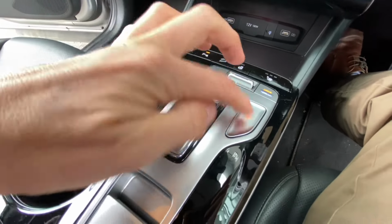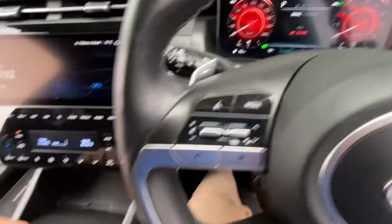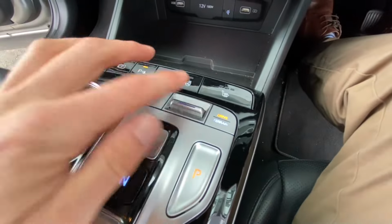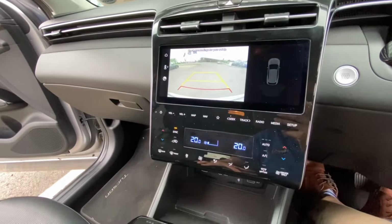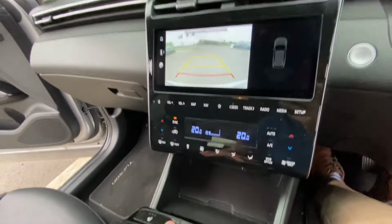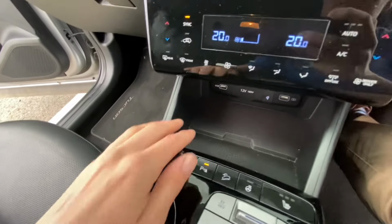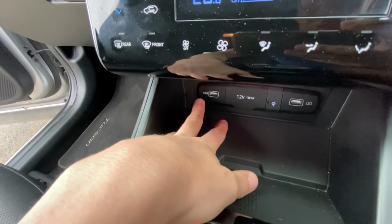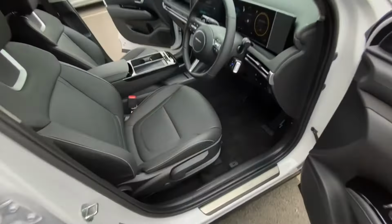Drive, reverse, neutral, park. Up here we have things like eco and sport, and then heated seat, heated steering wheel, using the rear camera. Say if the boot is full and your rear view mirror is blocked, you can turn on the camera instead. Heated seat for the passenger, wireless charging, USB-A, USB-A. So just keep this in mind for a sec. Let's get over to this one.